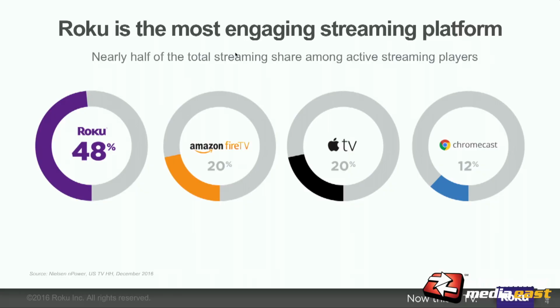Just to give a little bit of perspective on where we are, almost half of the streaming share among active streaming players belongs to Roku right now. It's big, right? We have an incredibly engaged audience, and we have an audience that not only buys their devices, but they use them, and they use them quite a bit. And you'll see that we're 2x and 3x over the likes of Amazon TV, Apple, and Chromecast. And part of it is what we do. We have built a dedicated OS and dedicated devices for streaming video with high quality and with a great user experience.